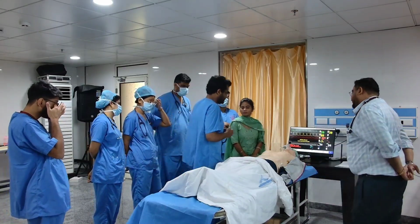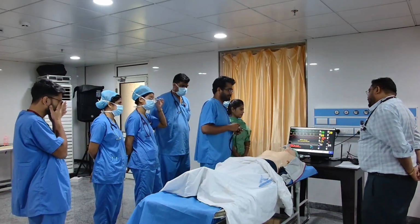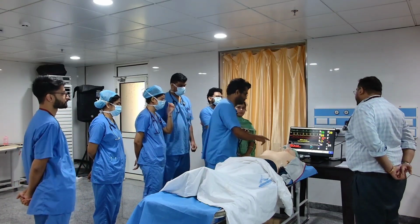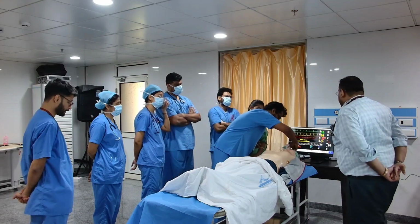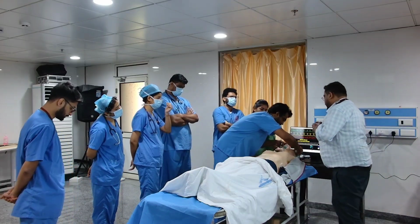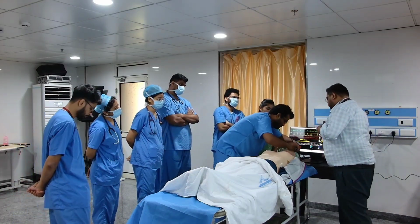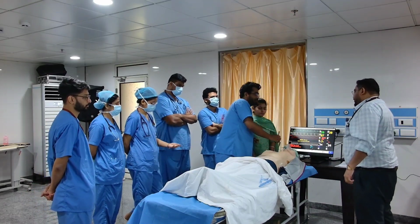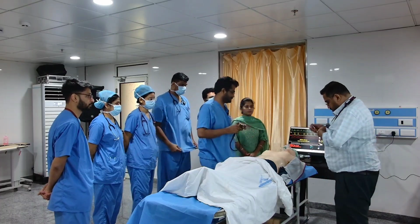Coming to the disability, GCS is a full score, 15/15. And how are the pupils? You can check the pupils. Bilateral pupils appear pinpoint, and pinpoint pupils are non-reactive.